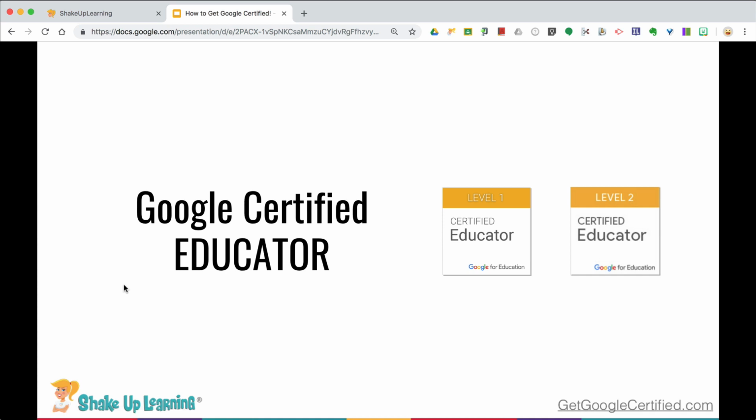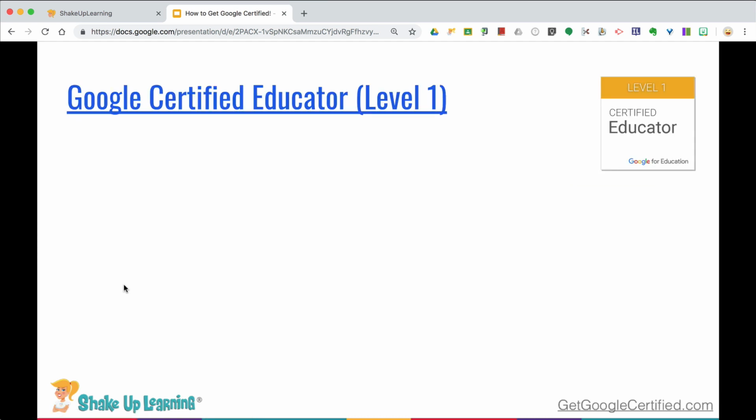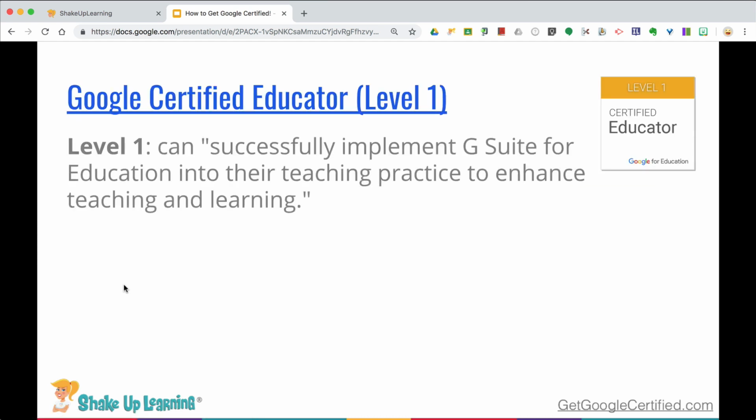So we're first going to talk about Google Certified Educator Level 1 and Level 2. And I'm going to break it down for you so you know what these mean and what the differences are. So Google Certified Educator Level 1, this is how Google defines this badge of honor, so to speak. Can successfully implement G Suite for Education into their teaching practice to enhance teaching and learning. That's very basic. That essentially to me means beginner to intermediate level of technology integration and G Suite skills.